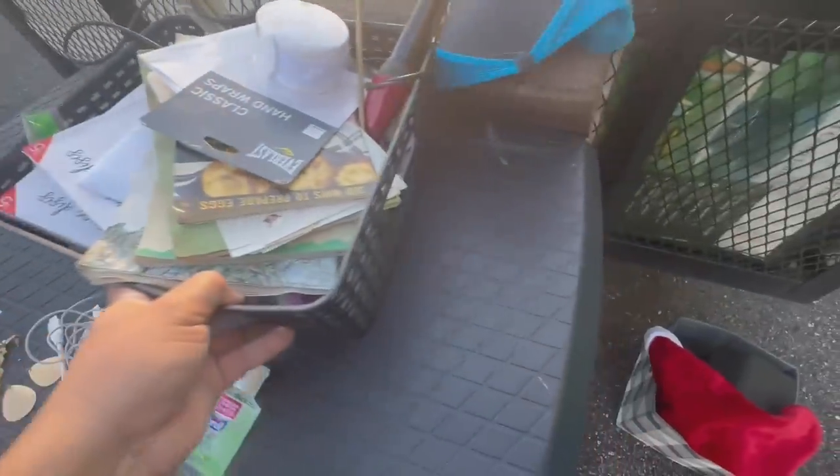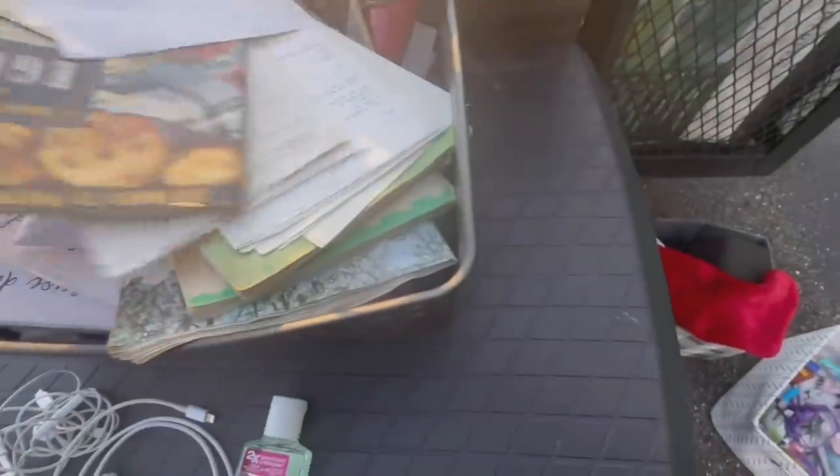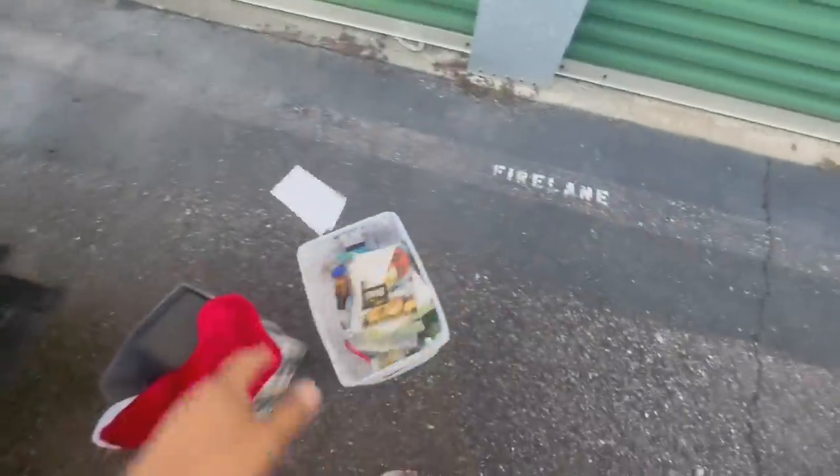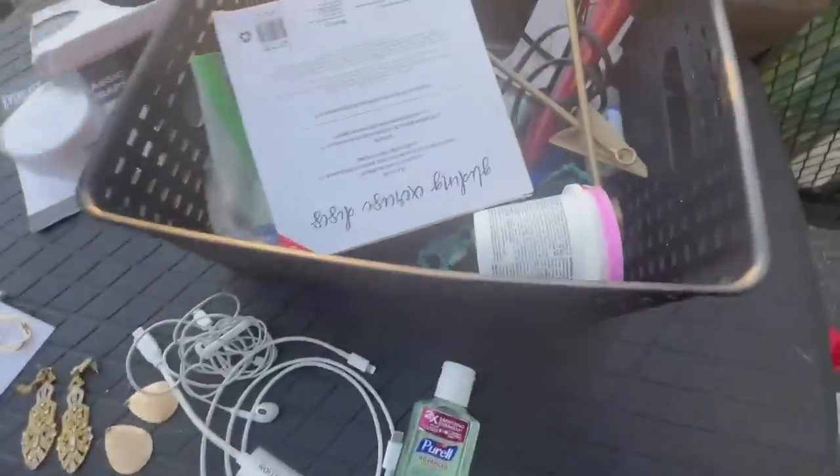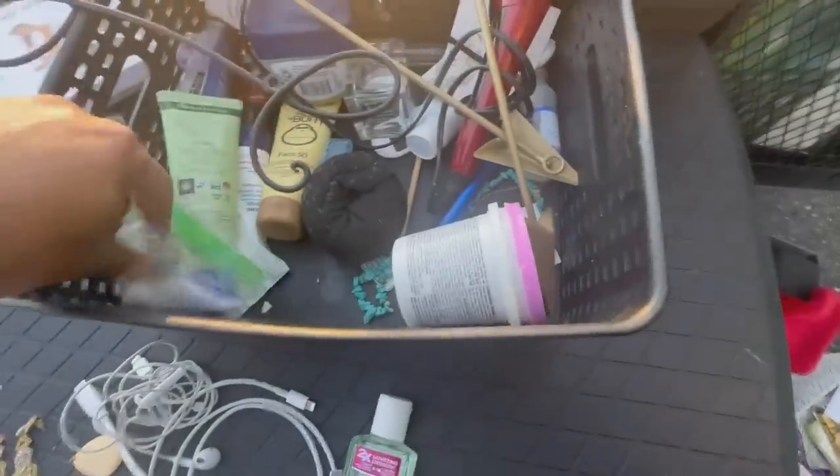Let me see. We got this little box. Oh, yeah. See, there was some workout stuff. They had these hand wraps. It's all these little cookbooks. Cookbooks can sometimes sell in the booth, especially the old ones. Infinity video. Okay. Gliding exercise discs. Those are brand new.